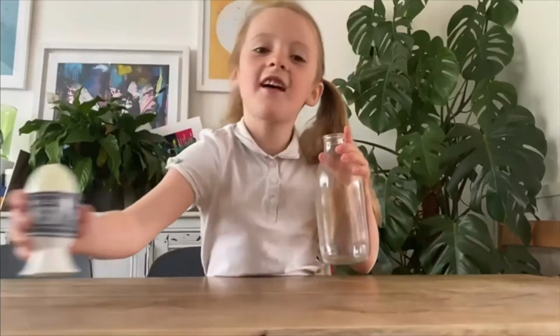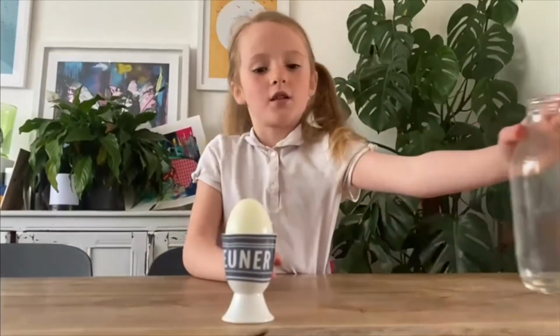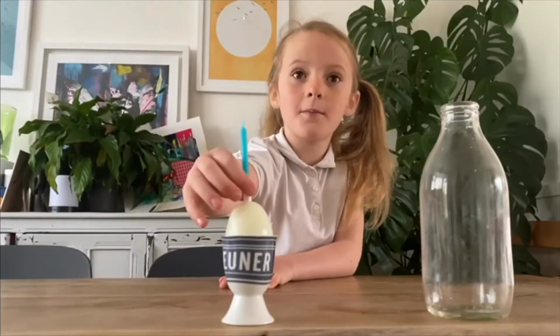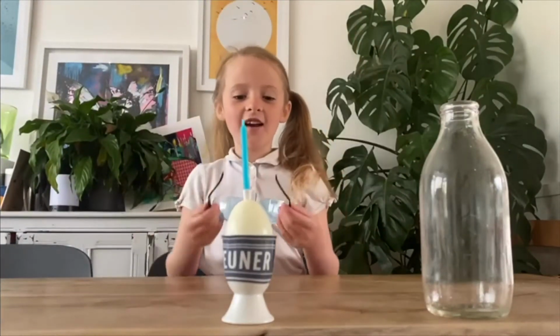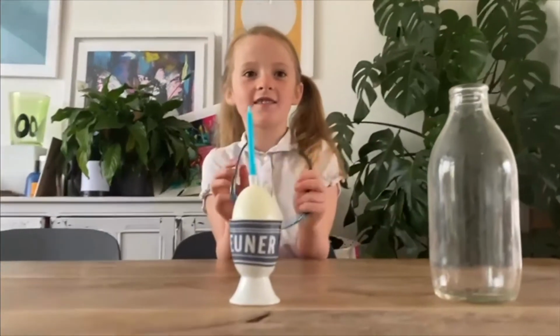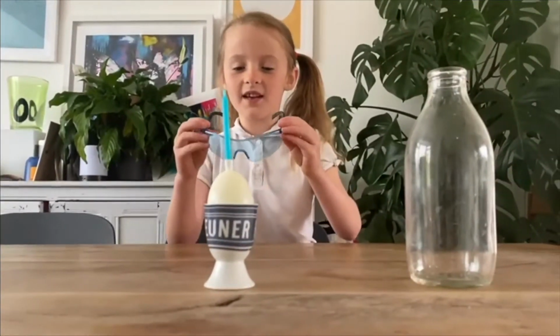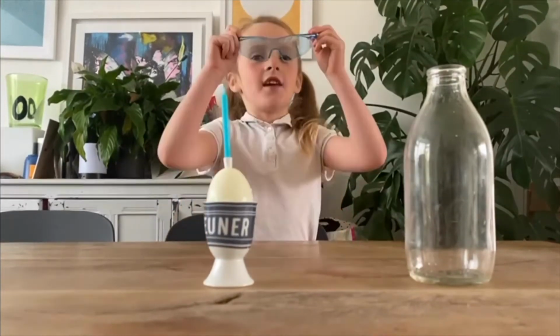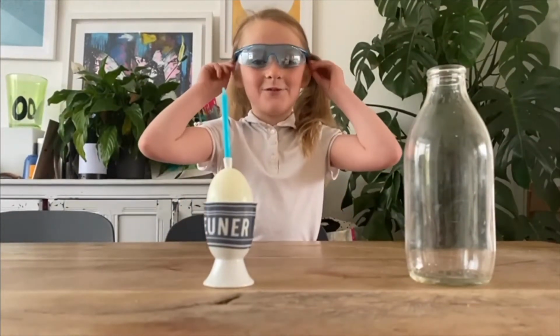My name is Bonnie and I'm doing a science experiment. First, we need a milk bottle. You'll need a candle and stick it on the top of your egg. And finally, you'll need some glasses, because in case there's an explosion, they make you look cool.